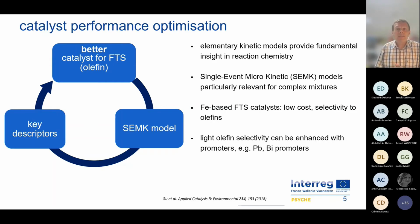The Fischer-Tropsch synthesis catalysts that we have focused on are iron-based ones. They are essentially low cost and exhibit an inherent selectivity to olefins, which can be enhanced by using the proper promoters, such as lead and bismuth, for example, soldering metals, as they are also called. That was the particular focus of the previous work that Andrei Kodakov was leading, with some work of Bengu et al. It has been continued as part of the project with Alan, who focused on different supports and also on CO2 hydrogenation rather than CO hydrogenation or Fischer-Tropsch synthesis.